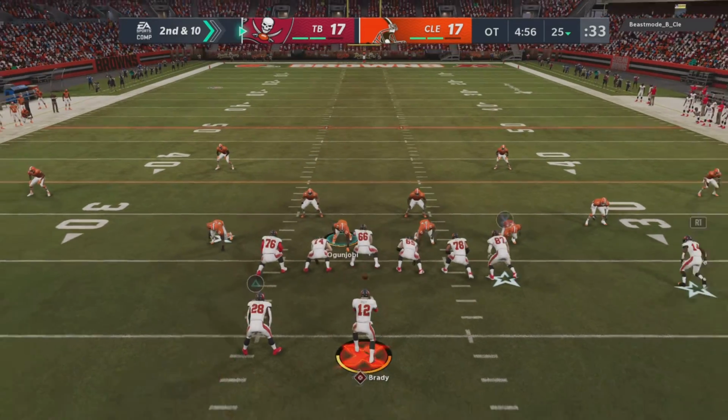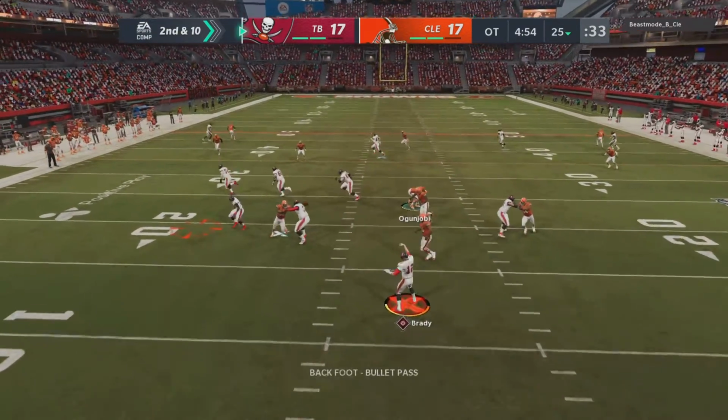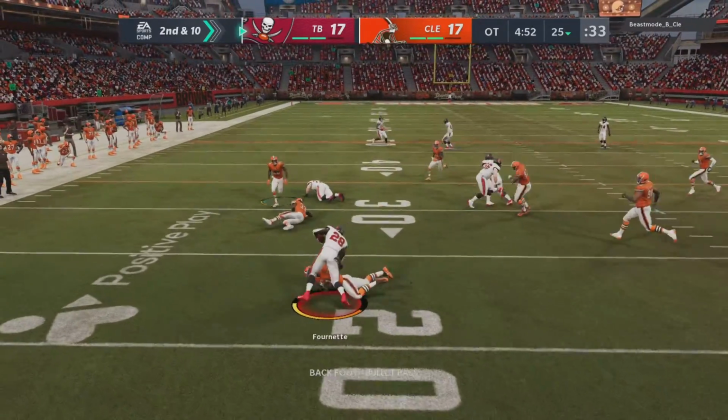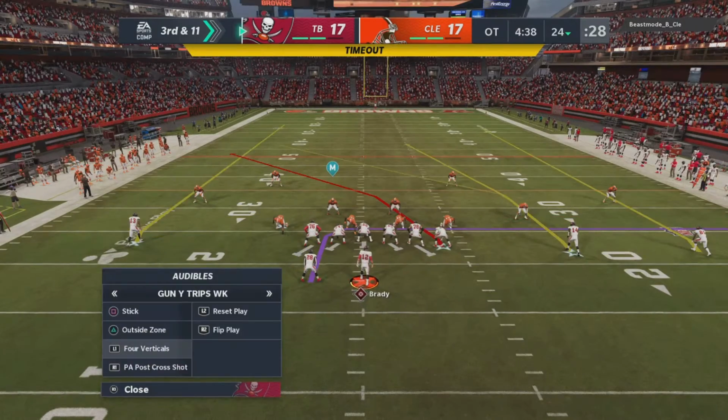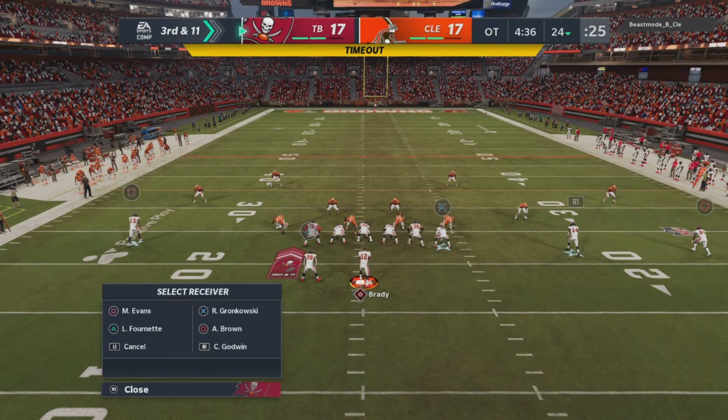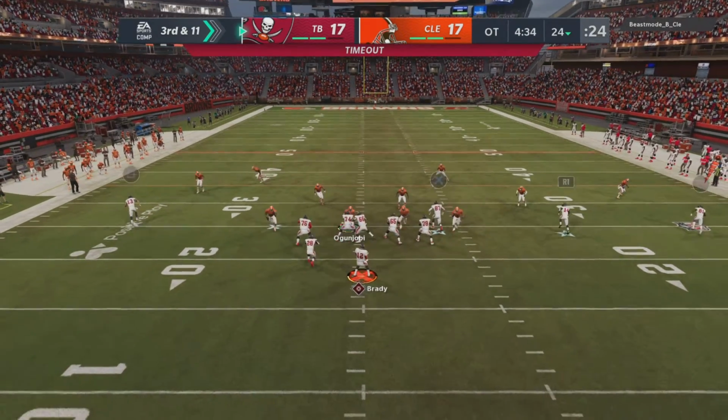Brady's incompletion on first down leads to a 2nd and 10. Here's a pass swung out left to his running back. And he will lose yardage and be backed up to the 24. It'll go as a loss of a yard, so now they deal with 3rd and 11.